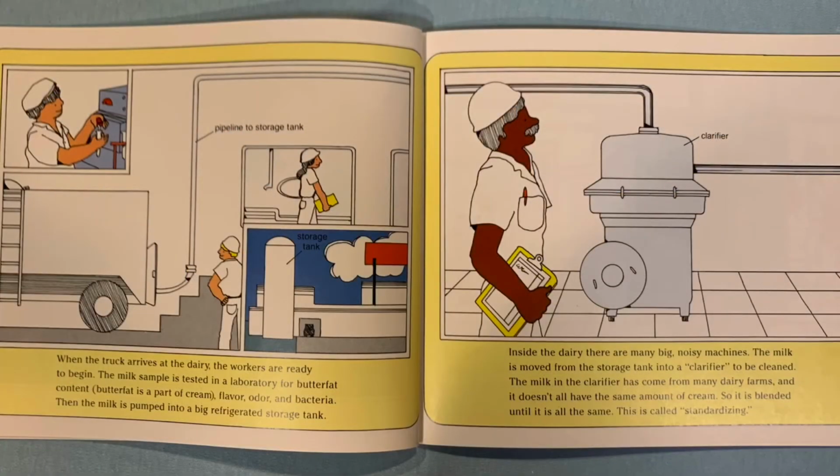When the truck arrives at the dairy, the workers are ready to begin. The milk sample is tested in a laboratory for butterfat content. Butterfat is a part of cream. It is also tested for flavor, odor, and bacteria. Then the milk is pumped into a big refrigerated storage tank. Inside the dairy, there are many big, noisy machines.